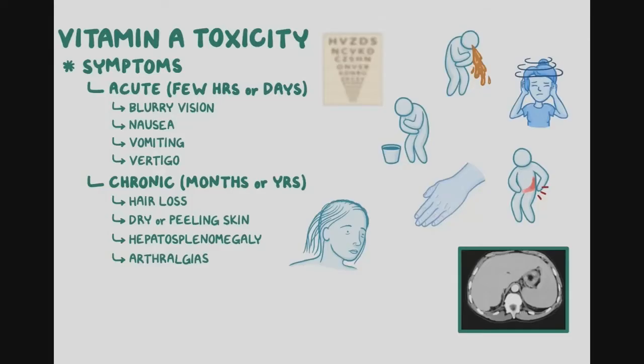Here are some additional symptoms of hypervitaminosis A: blurry vision, vomiting, vertigo, nausea, and for chronic cases, those who are taking too much vitamin A for months or years can have hair loss, dry or peeling skin, hepatosplenomegaly, and arthralgias.